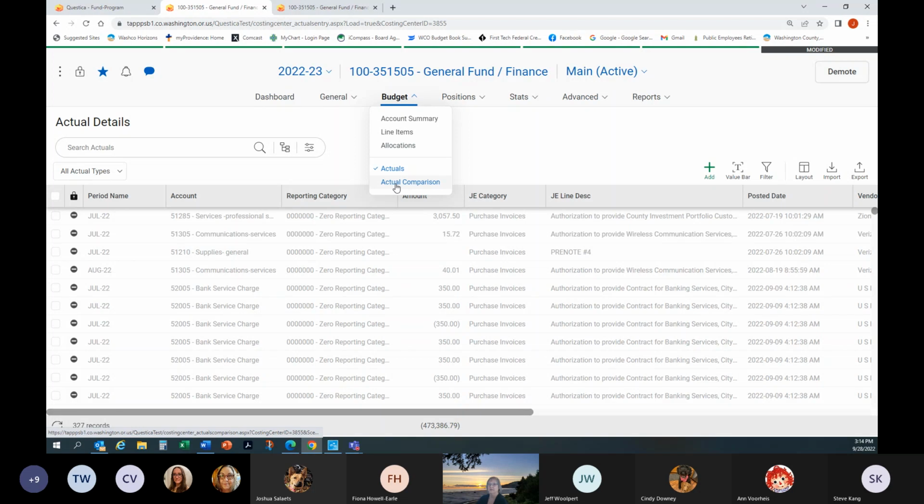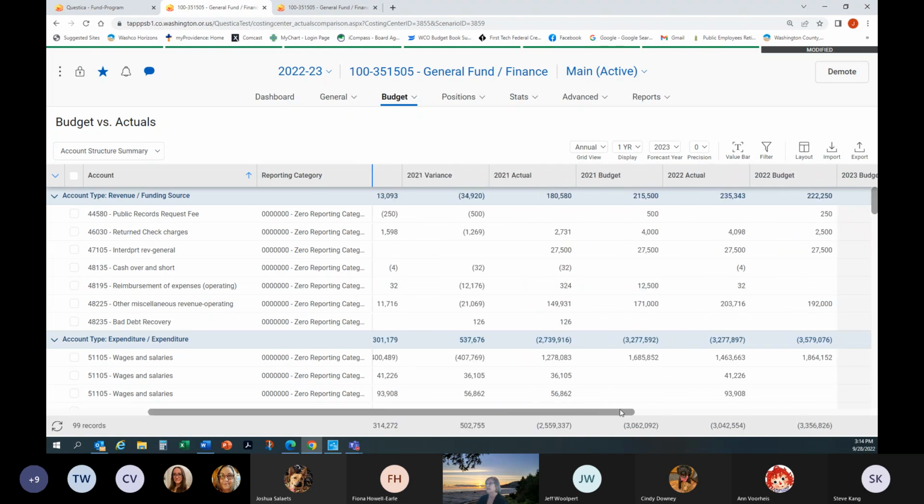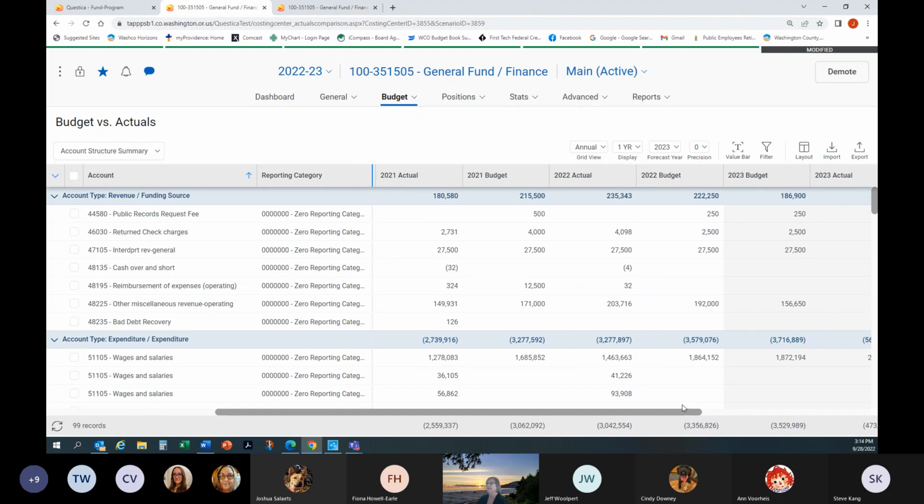And then you can also do an actual comparison. This comparison is looking at your budget to actual and your variance. So for like 21, you have actual and budget. What did you actually get out of your budget? I usually tend to rearrange my columns because I want to see budget on the left and actual on the right. And so then I can rearrange. I can also then save my layout.